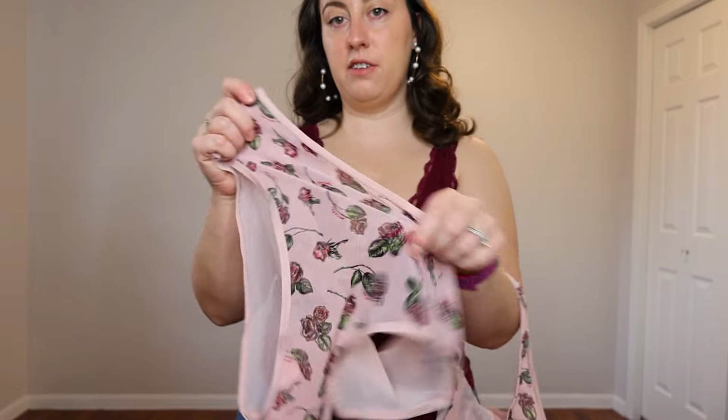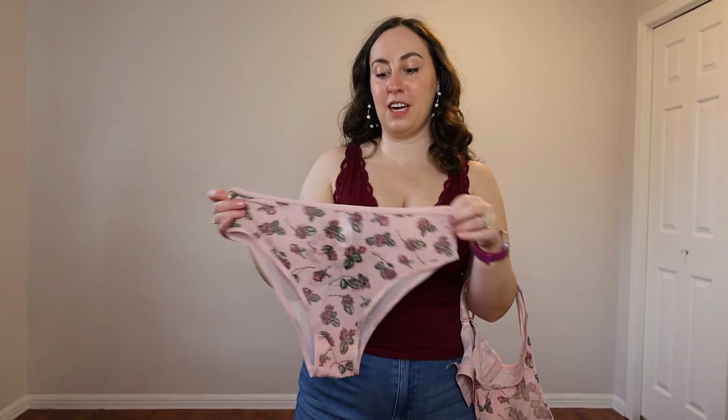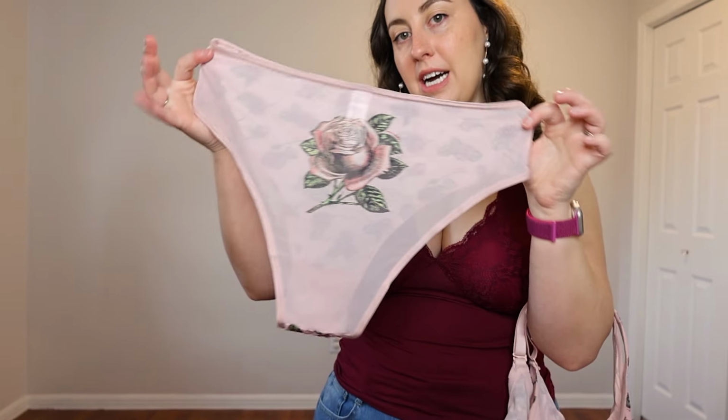Once again, this is in the silky mesh, and you can see this is fully 100% see-through. I don't know how easy that is to see on camera. It's abundantly clear in person. So you can see in the front they have these little all over roses, and on the back one big rose. So cute, very comfy, so silky soft.